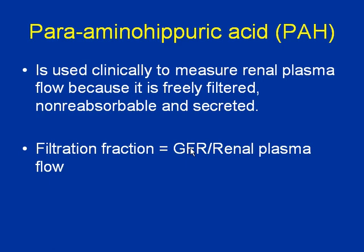125 milliliters per minute. So if we measure how much creatinine is in your urine, and we measure how much PAH is in your urine, we can actually determine the filtration fraction. And if you do the math, the GFR being what number? 125, and then renal plasma flow is determined by PAH, that's 625. 125 divided by 625 is 0.20. So what percent is that? 0.20 converted to a percent is 20%. So on average, your kidneys should be filtering about 20% of the blood going through, which is the filtration fraction.